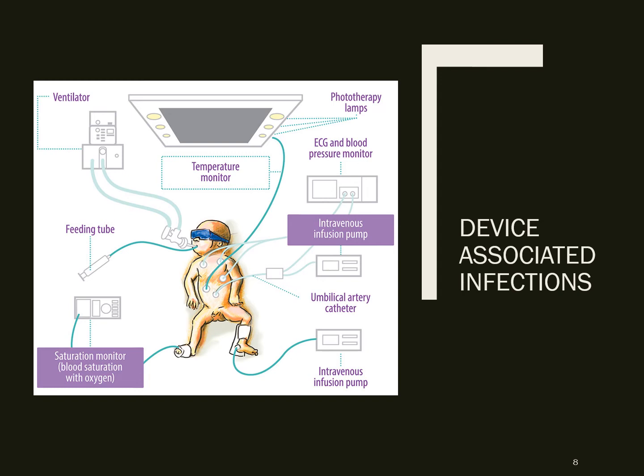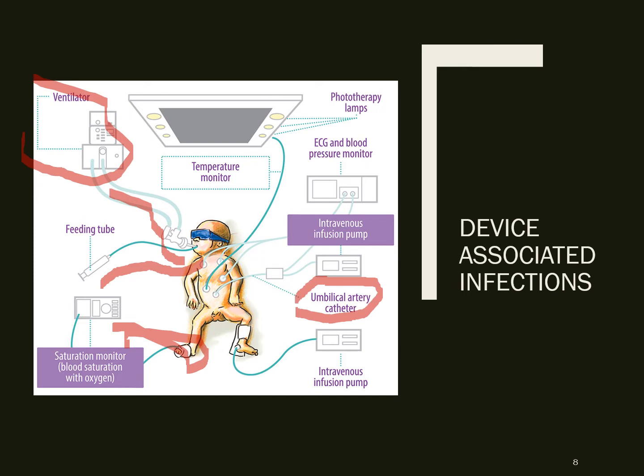For example, on the upper left, we have commonly known as the ventilator, right? We got the ventilator right here, that the baby's intubated. So just by the likelihood of intubation, you could possibly get a ventilator-associated pneumonia from that. Then you have feeding tubes, the TPN feeding tubes, or different types of feeding tubes that can introduce pathogens. Then you got pulse oximetry around the baby's foot. That can cause problems. Temperature monitors, EKGs, big one, umbilical artery catheter, big likelihood of creating sepsis. Also, intravenous infusion pumps. Again, big likelihood to cause central infections with the baby.